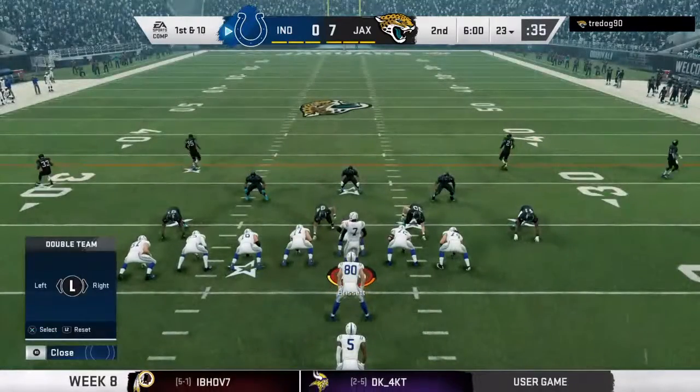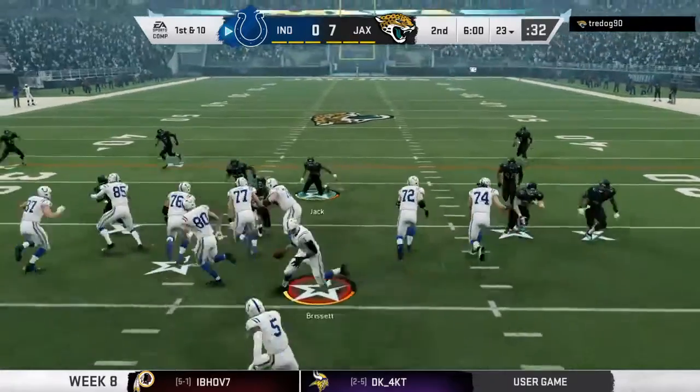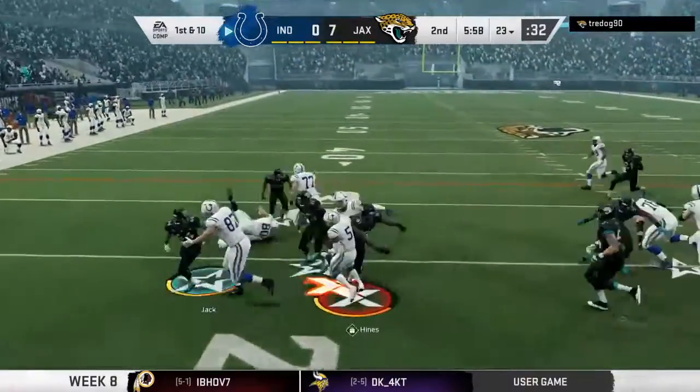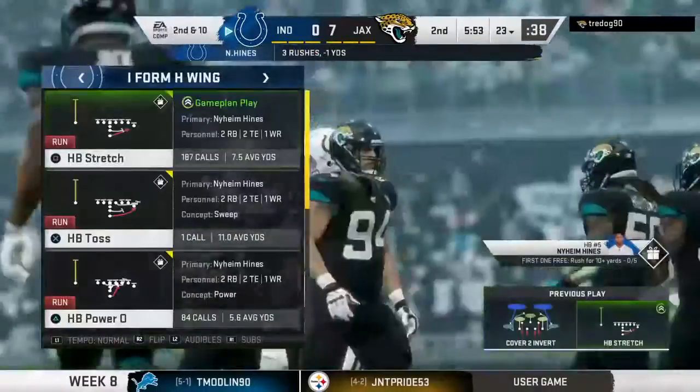The Colts come to the line ready to start their next drive. It hasn't gone particularly well for them. That's obvious. In these conditions, no points so far. They've got to get that offense on track. The question, how do they do it? It is the age-old question, isn't it?